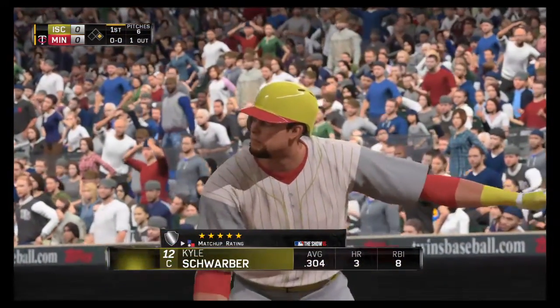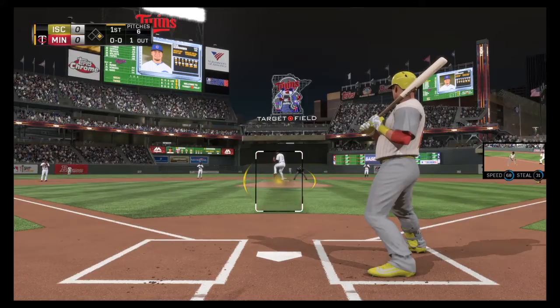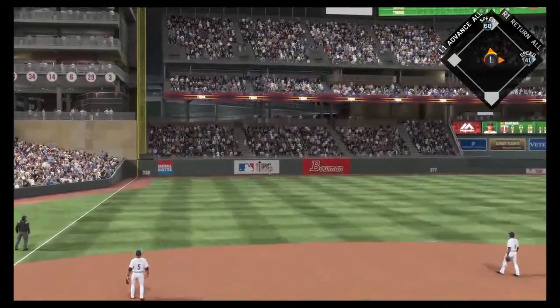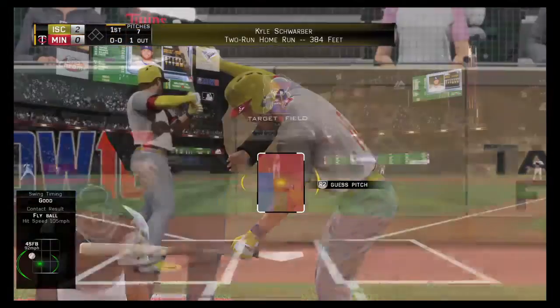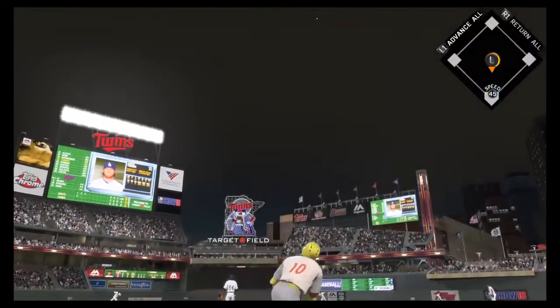Kyle Schwarber takes his first shot here with the runner at first now and one away. This is hit high and deep out to left. Buxton racing back, and goodbye. This one ain't coming back. Batting fourth, third baseman. It's a two-run shot to straightaway left, as it's now a 2-0 ball game.